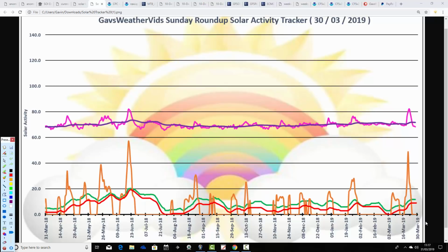So there's no guarantee, as we know from this winter just gone, despite the low levels of solar activity, we had a mild winter. So every winter is unique unto itself.